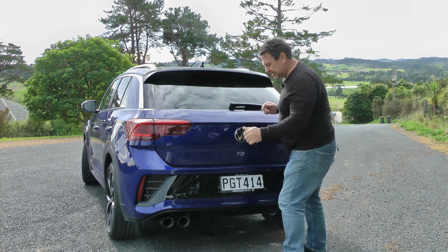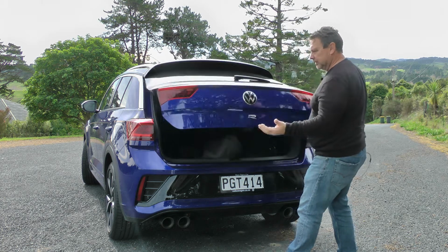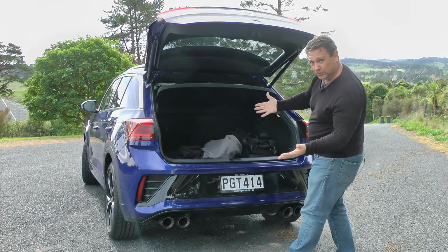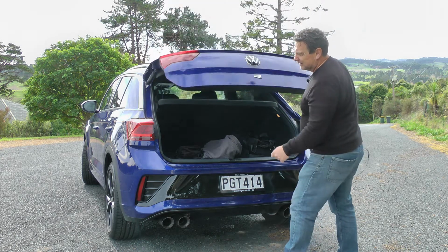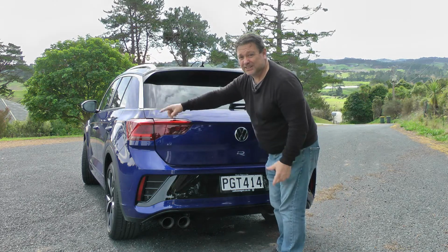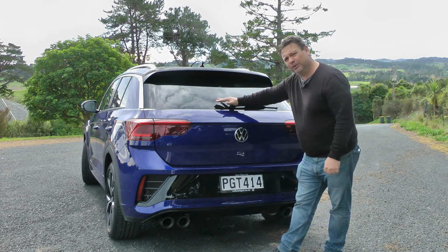The other thing is it has a kick-activated tailgate. Look at that. Very cool. Plenty of room inside here for your stuff. And these lights here are LEDs. So actually quite a lot going on at the back here. Let's take a look under the bonnet.